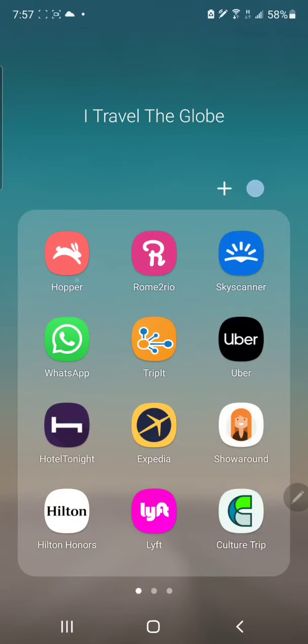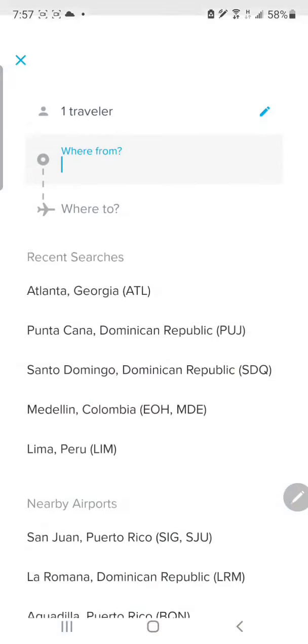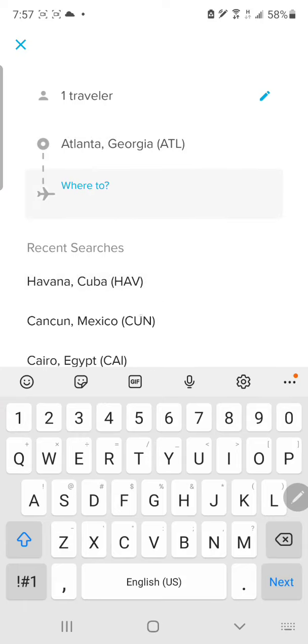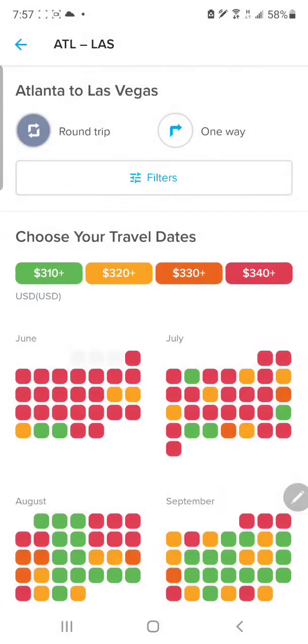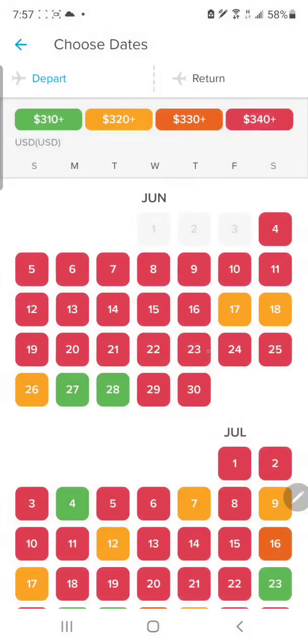Okay, here we go. So the first one I want to start with is Hopper. I like Hopper because it compares dates with the pricing for travel. So you put in where you're traveling from and where you're traveling to. Then you'll see from green to red, lowest to highest, it'll show you the dates that you want to travel. So red is the most expensive, but green is the least expensive. So if you're flexible, then this is a great app to use.